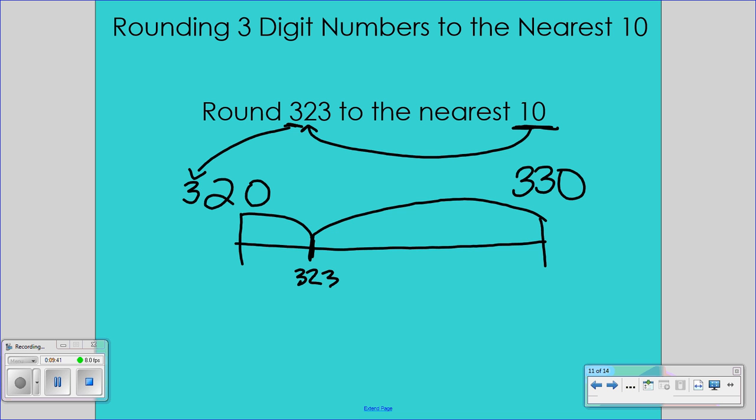Kaylin? How? Sit or stand, not both. Yeah, number jumps help us figure out which one's going to be closer because we're figuring out the distance. Good use of signals, Courtney.